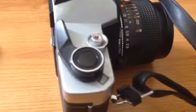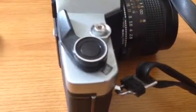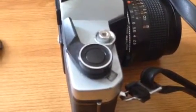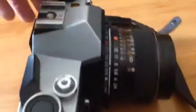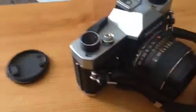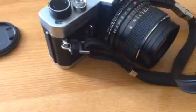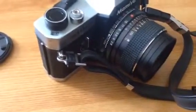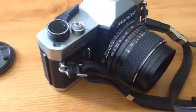One of the good points about the camera is its lightness. That's the main selling point on it, I guess. The lens range was quite an interesting lens range because it used mainly Mamiya's own brand of bayonet mount, so therefore you could only ever fit Mamiya lenses basically, which limited it somewhat.